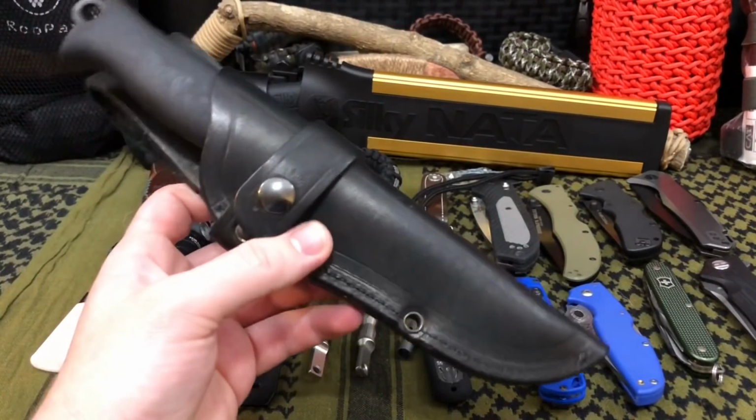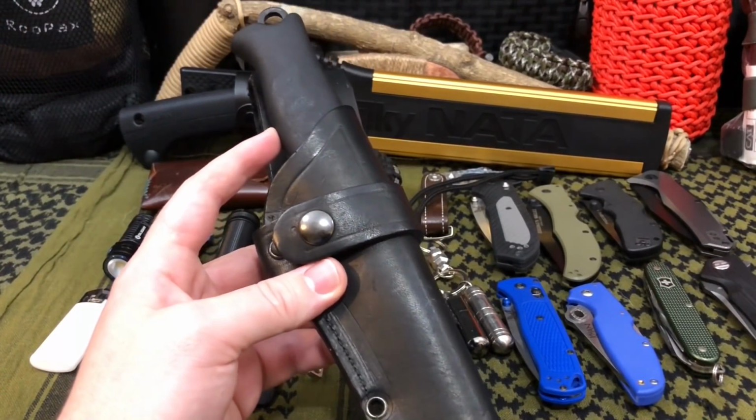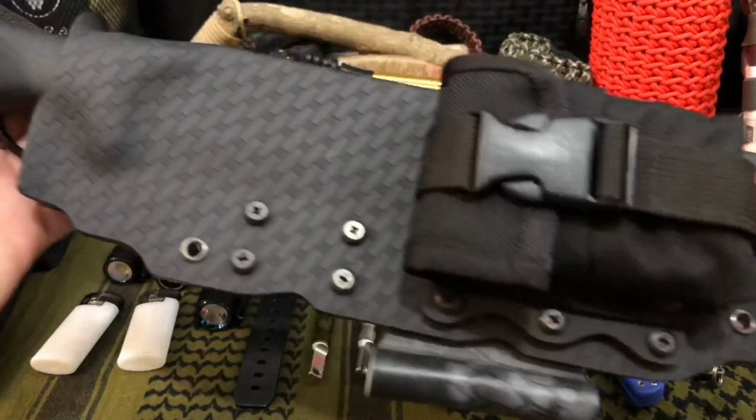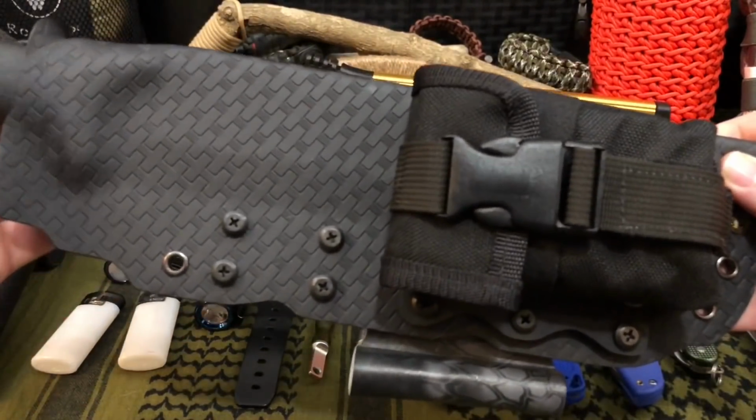For the time being, I do have a sheath being made for this by my buddy, the Survival Smith. He's an awesome guy. We'll put his links down in the video description. He's the same guy who made us the Taraba sheath that you guys saw in a previous episode. This thing looks freaking sweet.